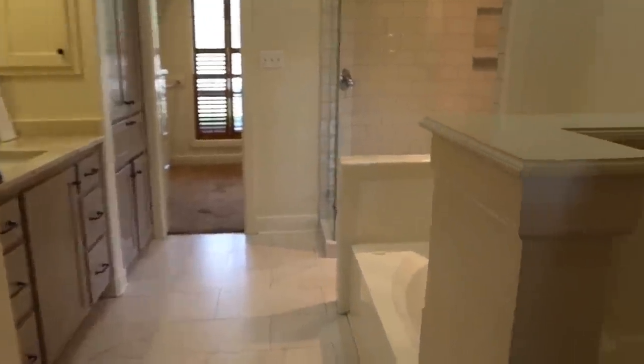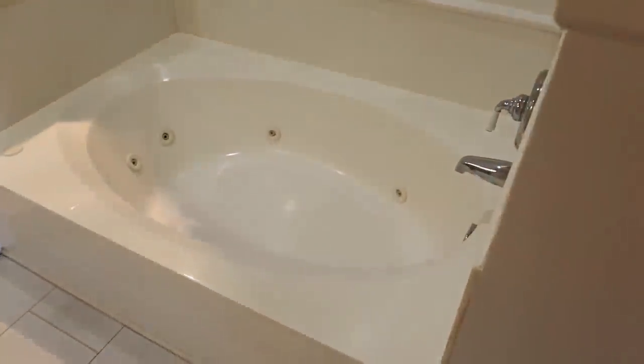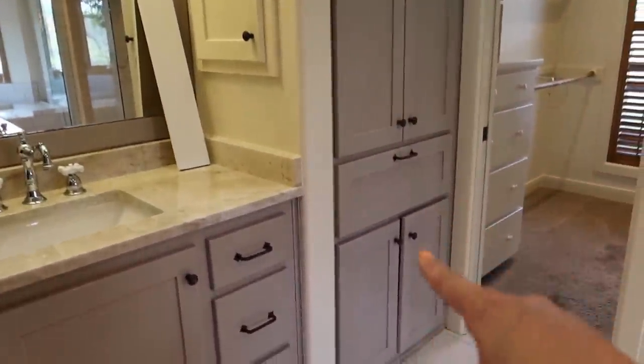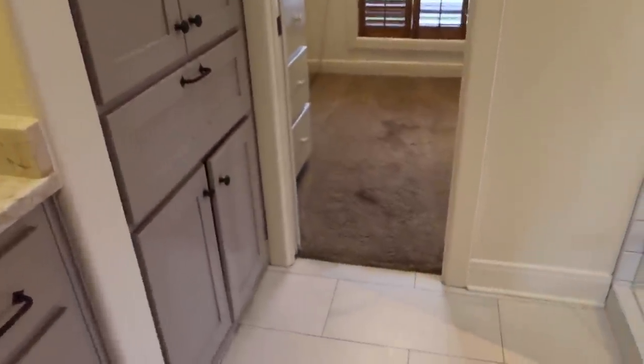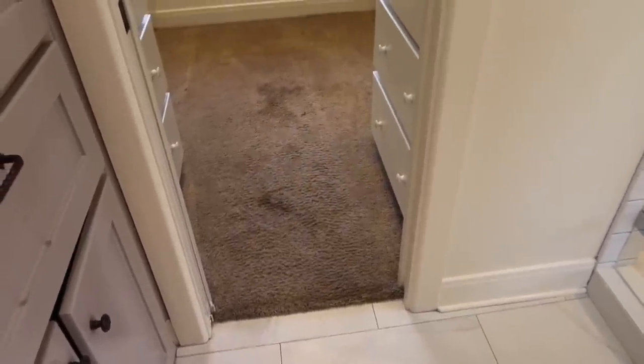From this side, right when you walk in, it is the his toilet, the his bath. This is his sink and storage. He's got his own little laundry thing right there. We are gonna have to change out the carpet in here because the carpet is stained, but that's really not a big deal. Honestly, men with muddy boots, like that doesn't surprise me at all.